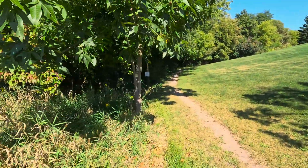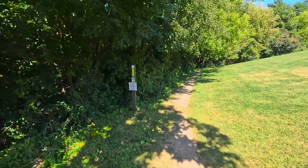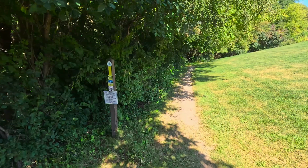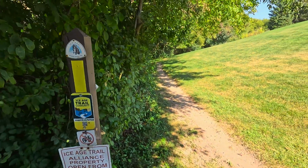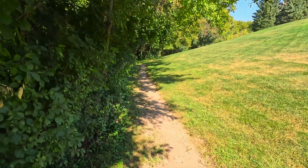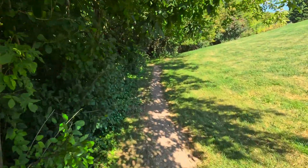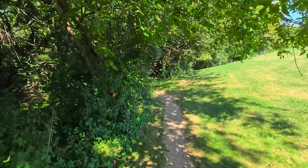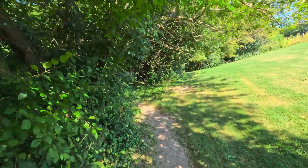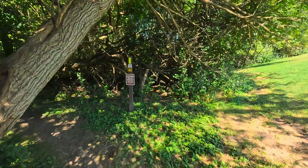Okay, guess what? We are back on the Ice Age trail. So what we ended up doing, like a small double loop. I'm gonna put this map on here so you can follow it, but this whole area out here, just gorgeous. I looked, by the time I get done, I thought this was like a mile. I'm gonna have like 3 miles in. So I didn't see anybody else. It is the middle of the day. Most people are working. I work early.